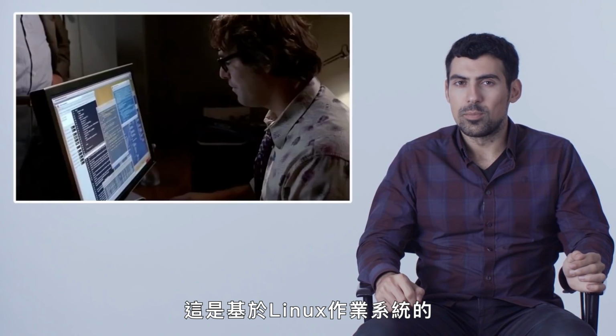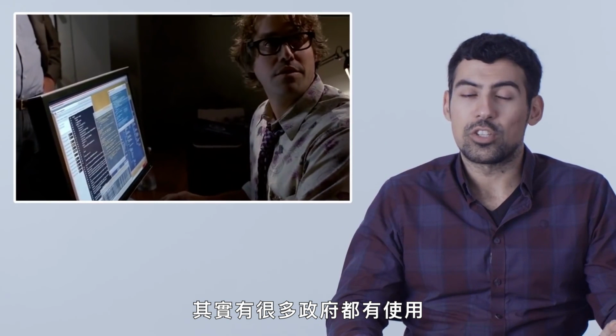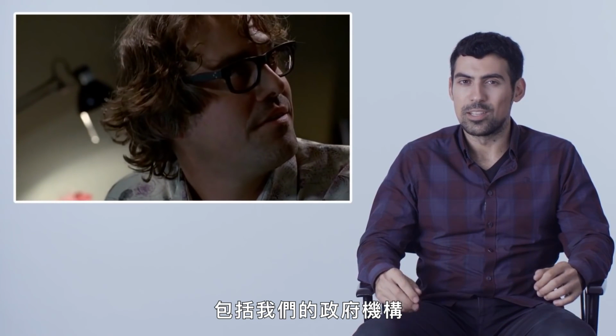This isn't good. They mentioned the Linux operating system. It's completely Linux-based, open source programming. And you don't see this in government systems, I mean outside of like Switzerland. Which actually is used in plenty of governments. Are you serious?